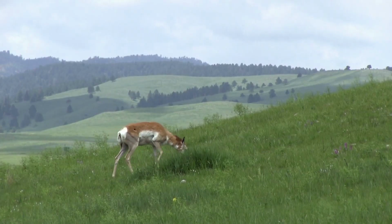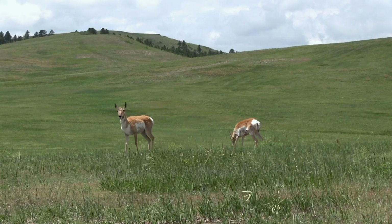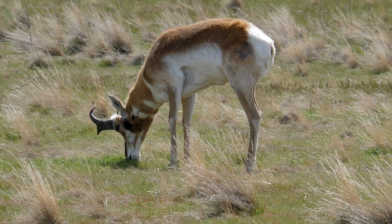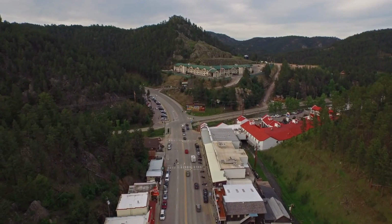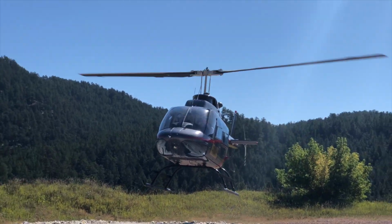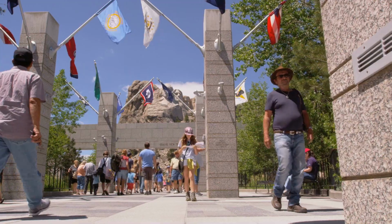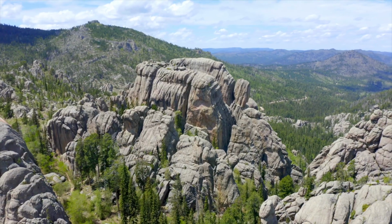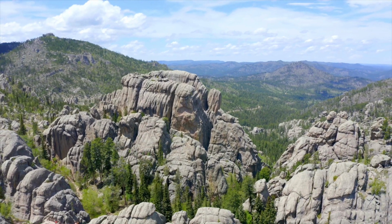We were also lucky to see some pronghorn antelope and wild burros. You might be lucky to see even more than we did. So while this area is mostly famous for Mount Rushmore, if that's your only stop in town, you are making a mistake. I consider the Black Hills to be one of the best vacation destinations in the United States.